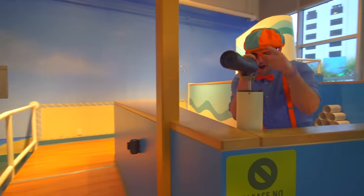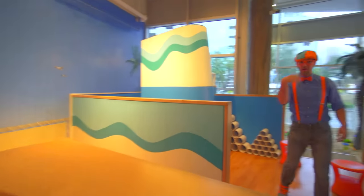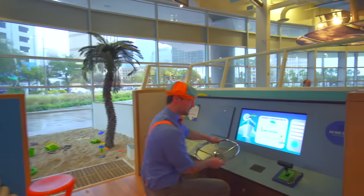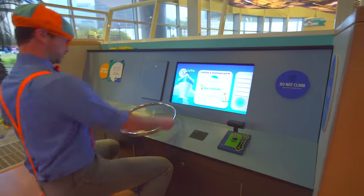Whoa! Oh! Whoa! Whoa! What's up here? Come on! This is a cruise ship simulator. Ring, ring, ring! Forward, backward, ring, ring, ring!